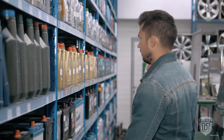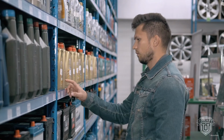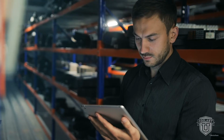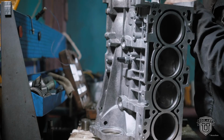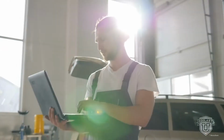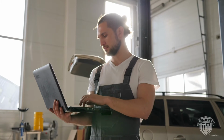But all the formulating isn't very useful if you're unsure about which one to select. Whether you're a fleet manager, parts professional, or repair tech, keeping track of all the coolant choices on the market can be tough. That's why we created Coolant U.